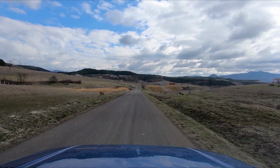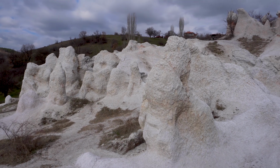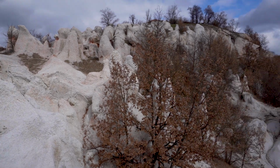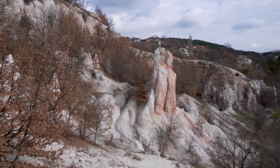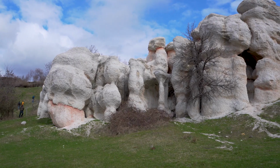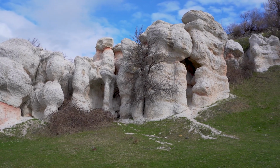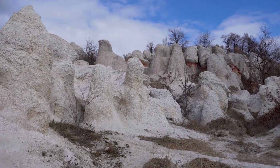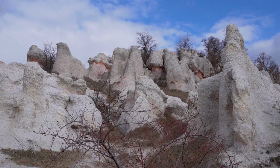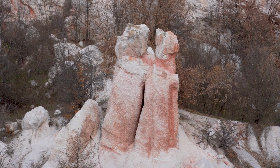Since we are in this region, I reckon we should stop by the Stone Wedding. This is a natural rock phenomenon, and its formation commenced 40 million years ago. Back then, this place was at the bottom of a shallow sea plagued by continuous volcanic activity. With a bit of imagination, you can see the rocks resemble a gathering of people. And there are the bride and groom.